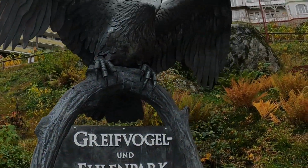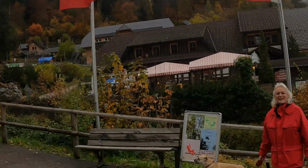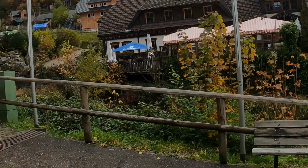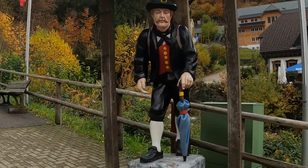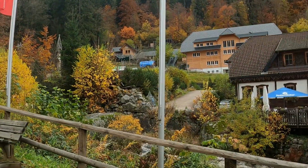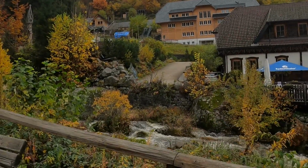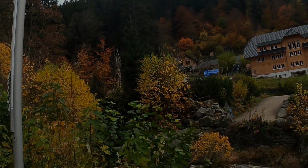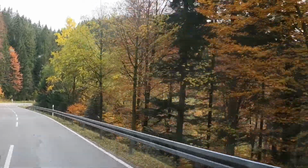Just walking up towards the waterfall. Yay, you've got a new battery. Yes, we've just been back to get a new battery. And we're just looking at the many things that are here. Very nice. Look at all the lovely autumn leaves.